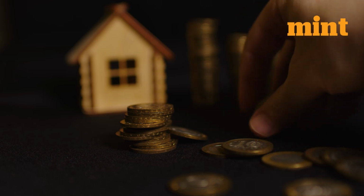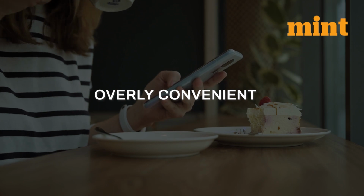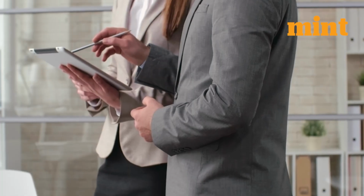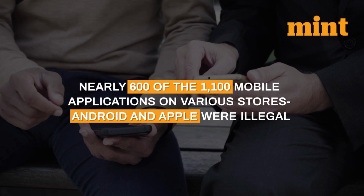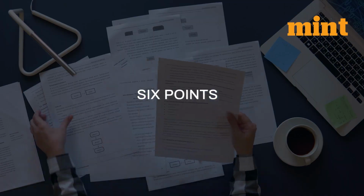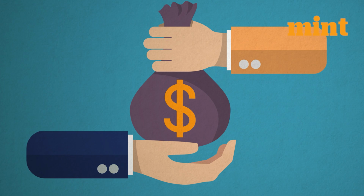Raising a tiny amount of loan via a mobile application is nothing short of overly convenient but is sadly riddled with a set of risks. Early this year, a Reserve Bank of India (RBI) working group discovered that nearly 600 of the 1,100 mobile applications on various stores, Android and Apple, were illegal. Let us explain 6 points to consider before taking out a loan from an online app in this video.